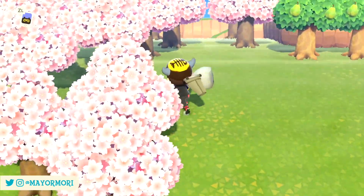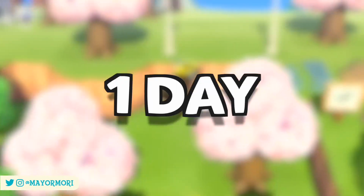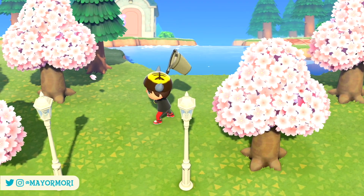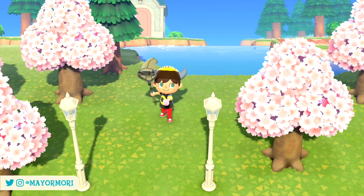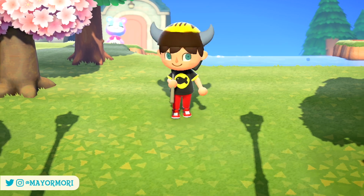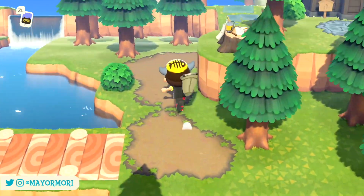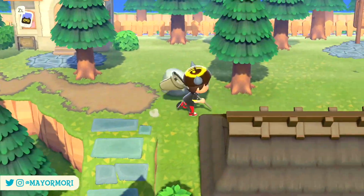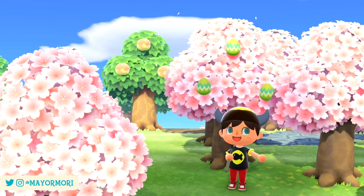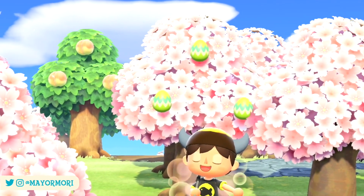So, with Bunny Day occurring much later in 2022, it only overlaps with the cherry blossom season for 1 day. Whereas during the launch year, for example, the entire cherry blossom season ran alongside the entire Bunny Day event, which was chaos. I'm sure you'll read the horror stories in the comments. So, the final day of the cherry blossom season is of course April 10th, which is the first day of the Bunny Day event. The only downside to this is you'll only have 1 day to encounter the rather oddly satisfying cherry blossom egg tree. Don't worry though, the eggs will continue to spawn on trees even after the cherry blossom season ends.